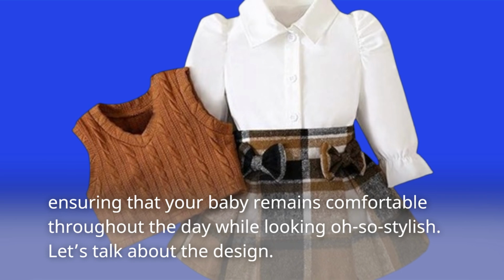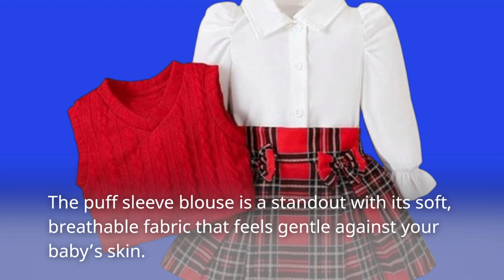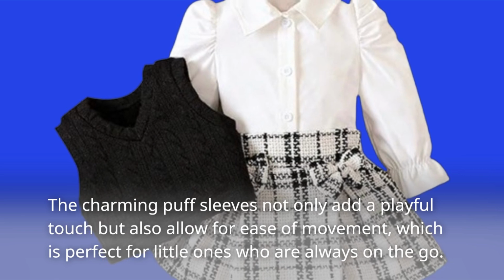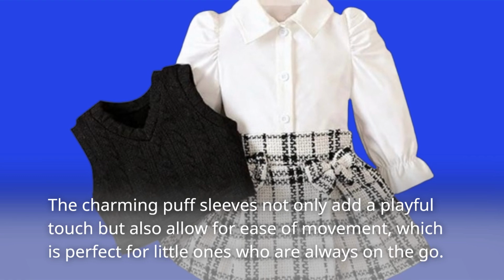Let's talk about the design. The puff sleeve blouse is a standout with its soft, breathable fabric that feels gentle against your baby's skin. The charming puff sleeves not only add a playful touch but also allow for ease of movement, which is perfect for little ones who are always on the go.